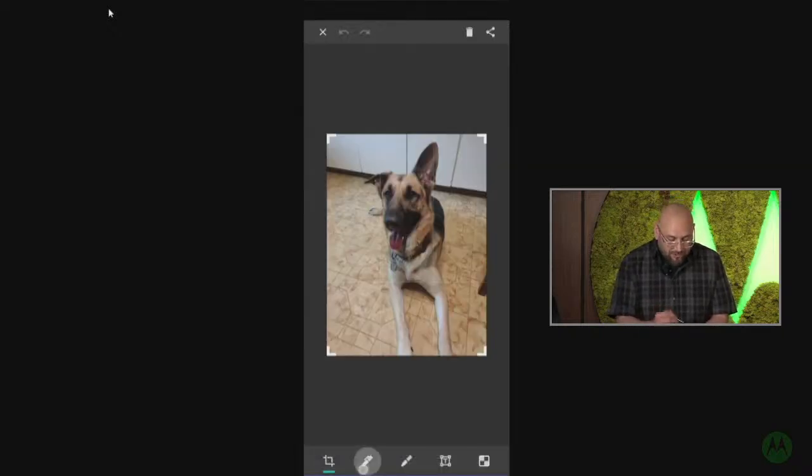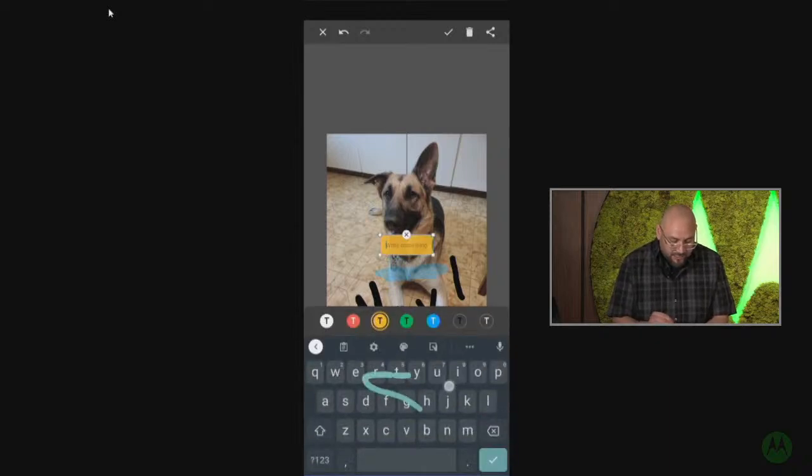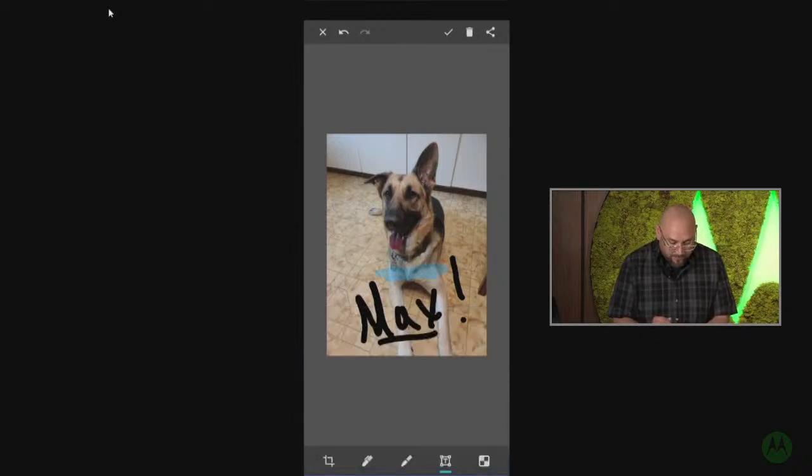So first of all, you can annotate, right? You can put notes. This is my buddy Max, right? You can highlight. So if you have text, you're reading a book, you want to highlight a paragraph or something, you can highlight. You could also add some text here. You could write it out. So hello, right? Or help. Man, poor Max needs help.